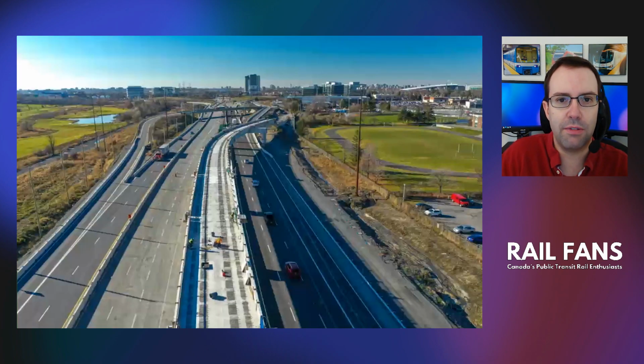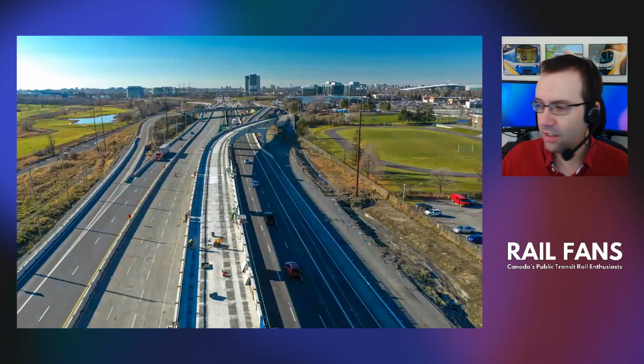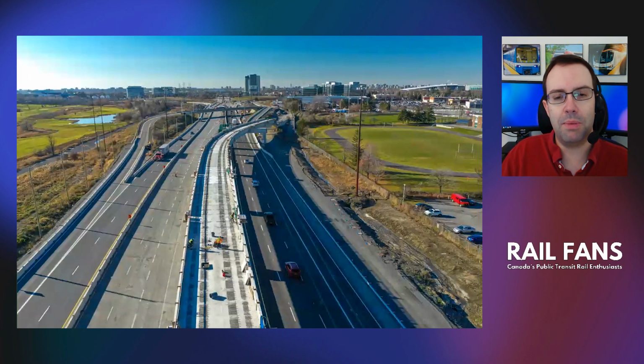Here's another shot looking at the reverse angle towards Blair. You can see again the flyover. Lots of concrete has been put down. We're probably going to start seeing the overhead catenary system being installed in the near future, as well as the tracks themselves and the rail being installed. So a lot of progress here. This is definitely one of the big key parts of the eastern extension.